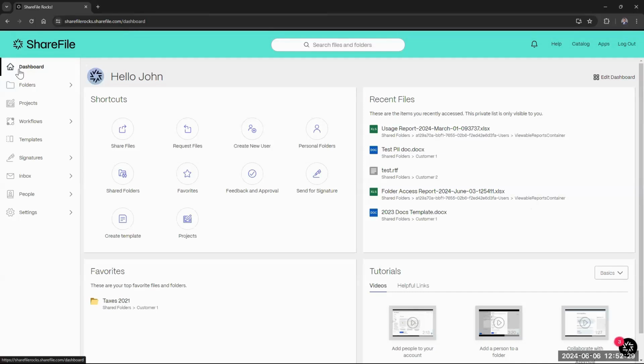But we do have a lot of good questions here. One of which was, how can we send a template for signature and make sure that it comes back to the folder that we want it to come back to?